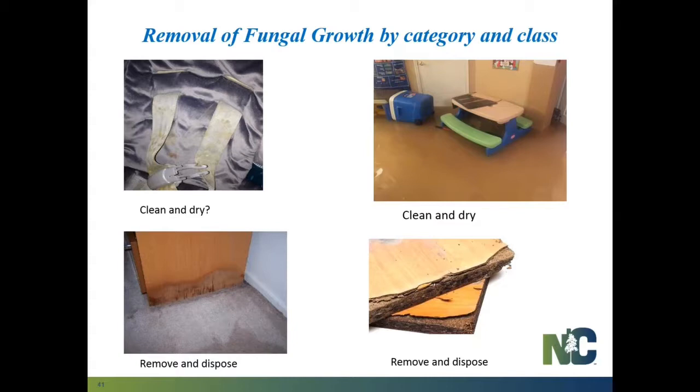The bottom two pictures show what happens when water wicks up wood products. Basically, particle board and plywood turn to mush, and they have structural damage, decay, and they need to be gotten rid of. So that kind of gives you an idea of the scope of things.